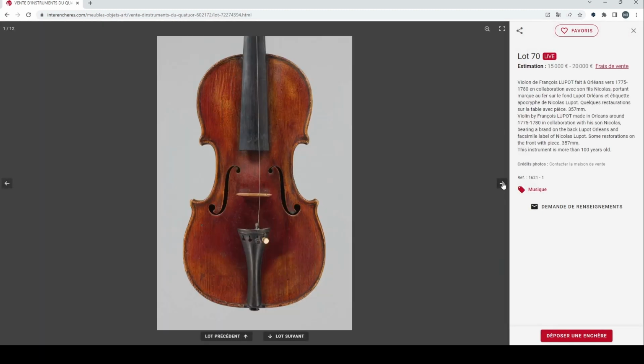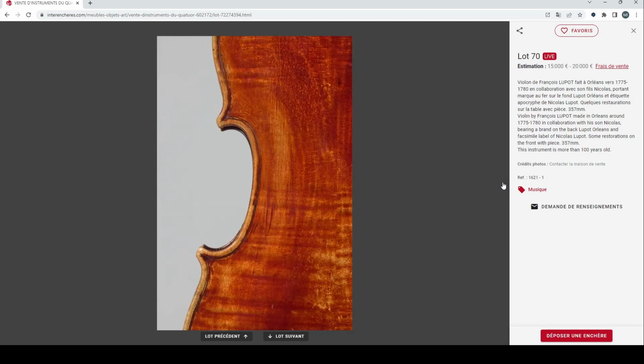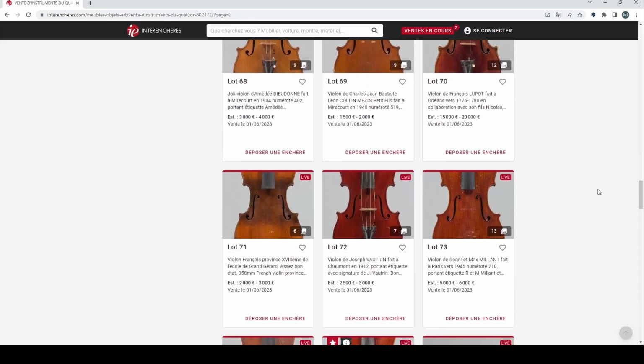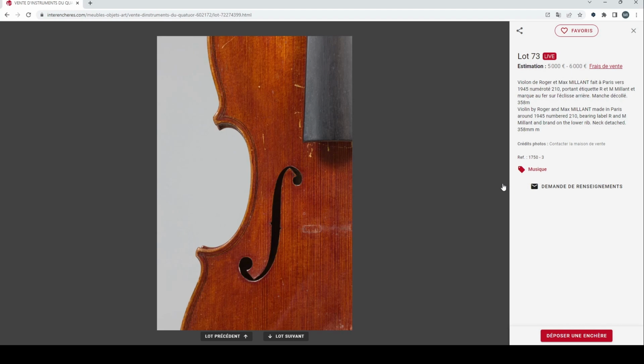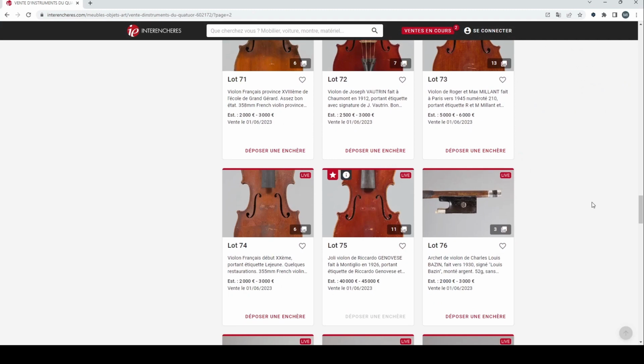Violin by Francois Lupeau, Orléans, 1775-1780, 15 to 20, 357 length of back. Varnish, I think, needs a bit of attention on this one, but otherwise nice enough. A few more kind of French violins here, some nice provincial stuff. Let's have a look at this violin by Roger and Maxime Millant, Paris, 1945, numbered 210, 5 to 6,000 there. Not so exciting, I would be honest and say.